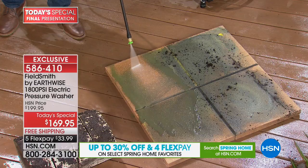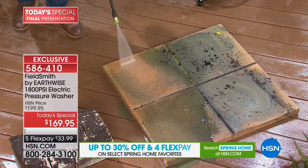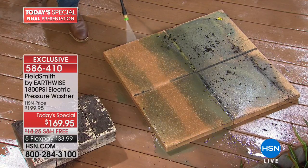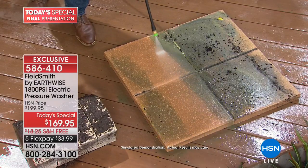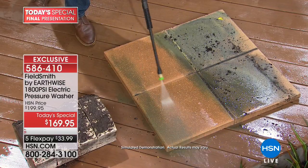I have our 25-degree tip, so you can see that little fan that it widens out as I get further away. That's awesome. But this is providing that power. And look at this, we're getting those brick pavers clean. And you can get your travertine, your tile, the sidewalk, that blacktop on the driveway, all of it. Get it clean and safe.